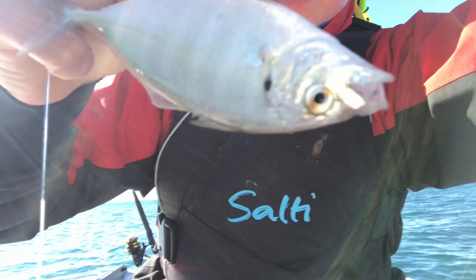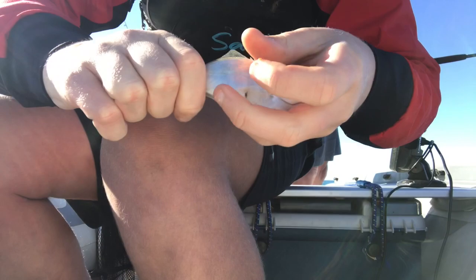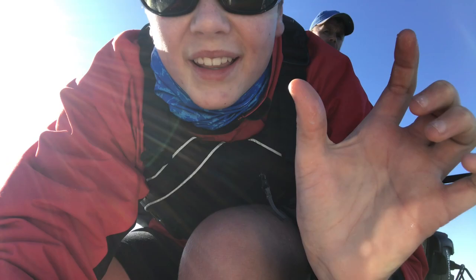You're going to have to check the size. Yeah, way undersized. It's a little Trevor, guys. Smallest one I've ever seen. Tiny little trevally. Back in the water. That was so small. It was that big. These things get to like that big.